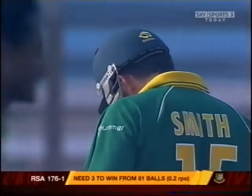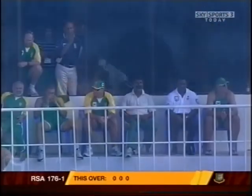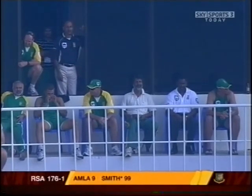Three balls. Oh, didn't want that one to go for overthrows, did you? I tell you what, it would have worked quite nicely actually, because he nudged it to the fielder. It would have been his runs.